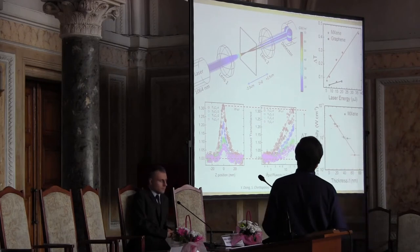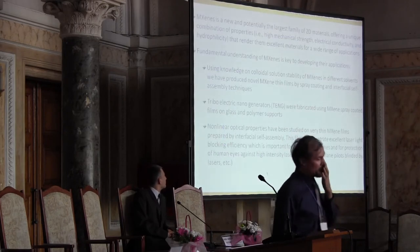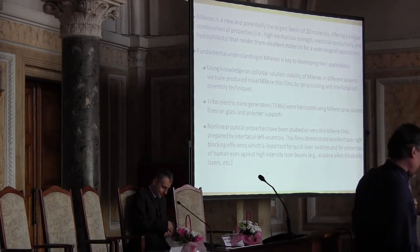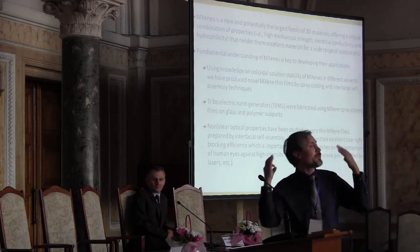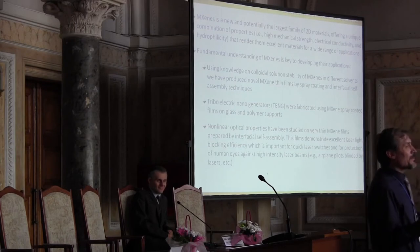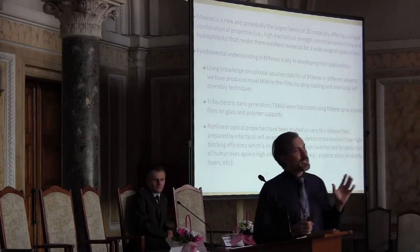Well, all this is nice, but who cares? So, you know, if you talk to a physicist, the physicist will tell you immediately, oh, we can use this device for Q-switching for lasers. What's that? It sounds like rocket science, I guess. Okay. But let me give you a simple example.